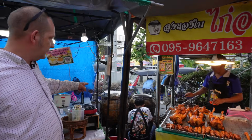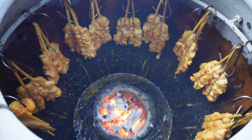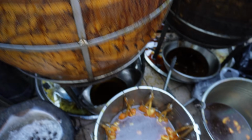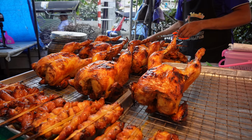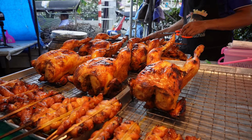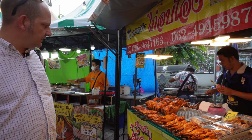Is it Isan chicken? Yeah, this is Isan chicken. And you see over there the big barrels? He hangs the chickens up inside. Oh, that's like tandoor. You can get like half a chicken for 60 baht, 220 for the big one. That'll feed a family of 4.